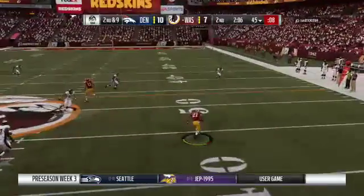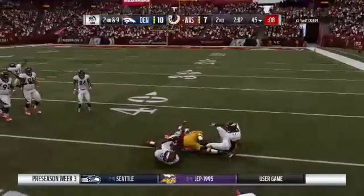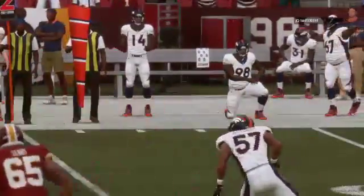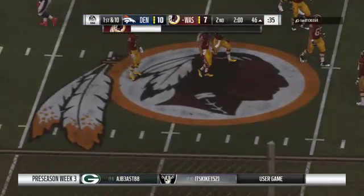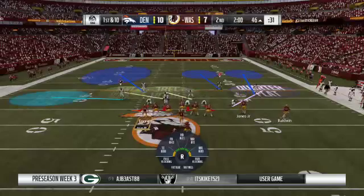Mayfield now on 2nd down. Out to the flat. That's complete to his running back. They get 9 out of that one, and as a result, the drive continues. Two minutes to play here in the first half. Back to FedEx Field following this short break.